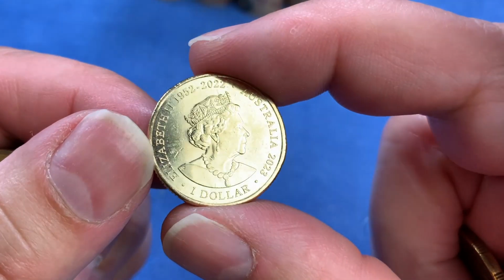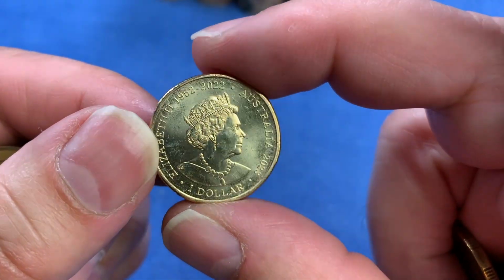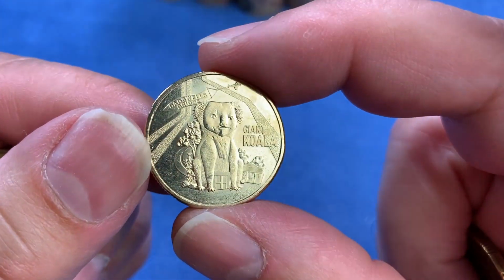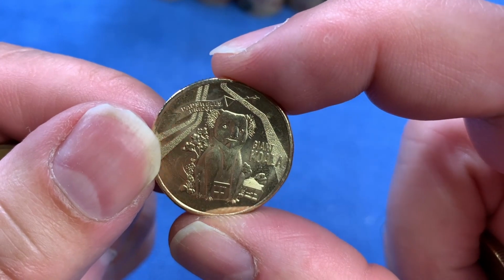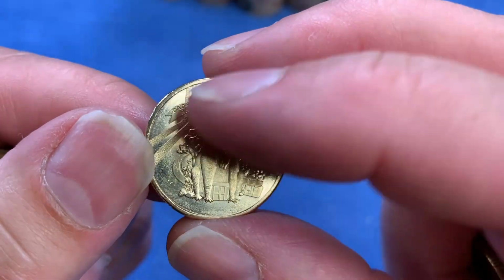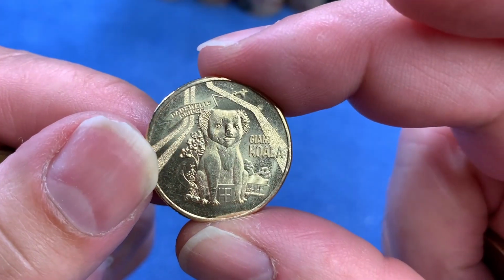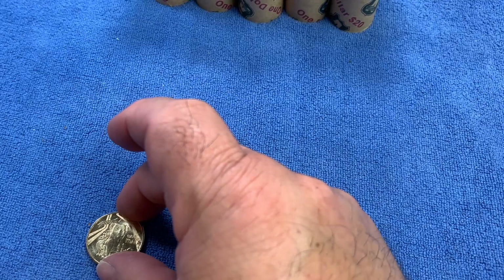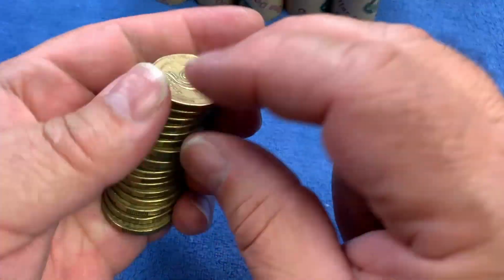We have there the memorial effigy from 2023, $1 denomination on the obverse, no denomination on this side. And there we see it is from Dad's Well Bridge. That's up there on the banner. That's where the giant koala is. So that's definitely our first commemorative coin, and it's going to be a keeper.